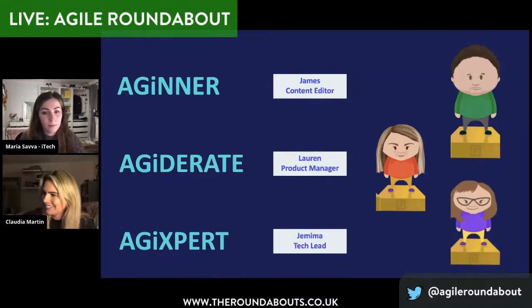And meet Jemima. She's our Agile expert and has been working in tech for multiple startups for years. She's read all the books, she's been to conferences, she's probably at Agile Roundabout right now. Jemima thinks all teams can benefit from Agile ways of working and is a true pioneer of the Agile methodology.